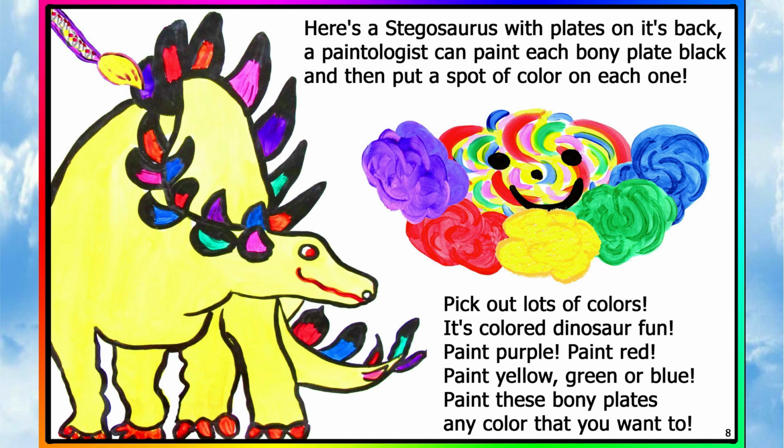A paintologist can paint each bony plate black, and then put a spot of color on each one. Pick out lots of colors. It's color dinosaur fun. Paint purple, paint red, paint yellow, green, or blue. Paint these bony plates any color that you want to.